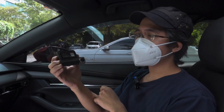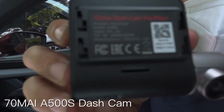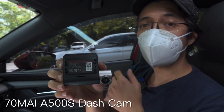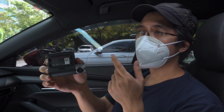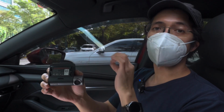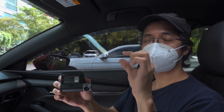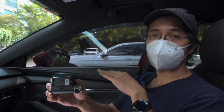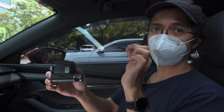For those asking, this model is the A500S. This is the upgraded version. The one I have in my car is the earlier version, the A500. The only difference between the two is that this one has a built-in GPS module already. With the older one, you have to get a separate GPS module for the ADAS function to work. This one has everything built in. It's practically the same dashcam, just slightly upgraded.